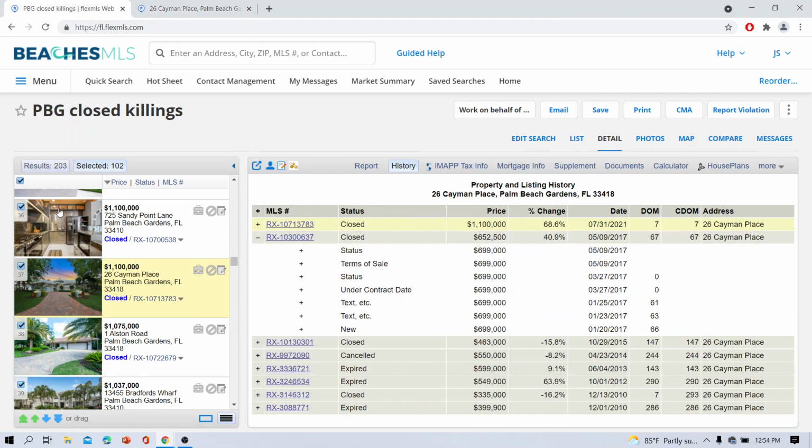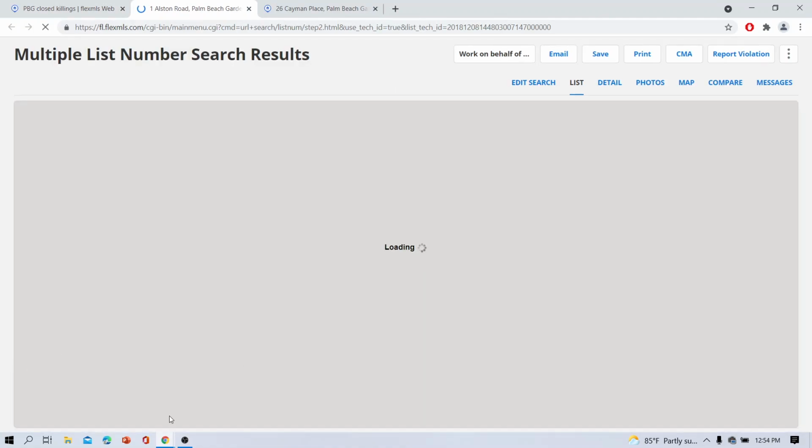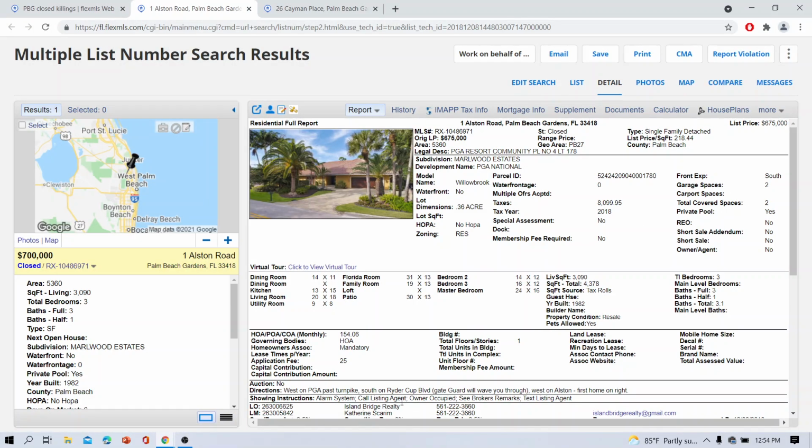Okay, let's go back to the list. This is Alston Road. Someone paid $700,000 in 2019. Actually, a little over 2 years later, they sold it for $375,000 more. So they made themselves $100,000 a year, and they got to enjoy the property for 3 years.